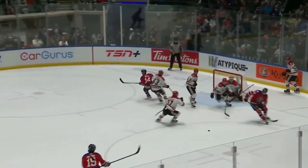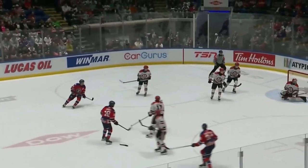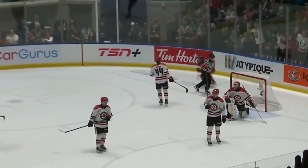Dans le coin. Remise devant, là, c'était pour chapeau vers l'Ève. Le tir de Parekh et le but! Zayne Parekh, un troisième point déjà dans le match pour le jeune.